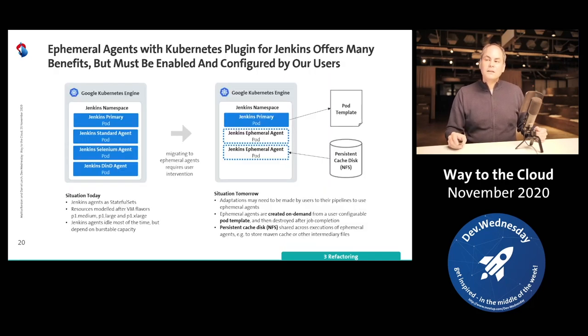agents. On the left-hand side, you see the situation as it is today from an infrastructure point of view. The Jenkinses are stateful sets, both the primaries and the agents, and they are basically allocated whether they are in use or not. The resources are modeled after the VMs that we had, the medium, large, and extra large. As we just showed on the usage graph, most of the time this infrastructure is idle. Well, not entirely true, but over the whole of the cluster, we are definitely over-provisioning.